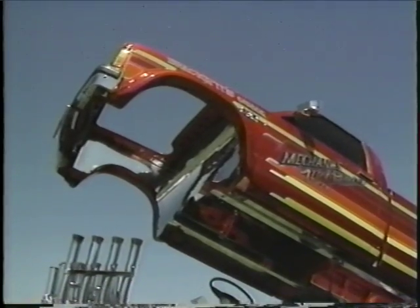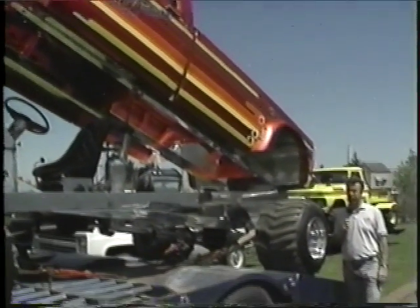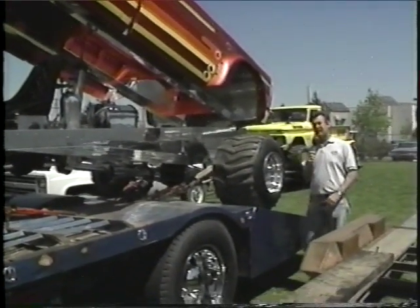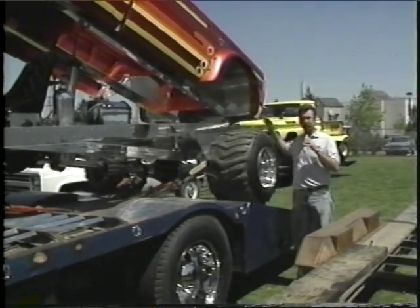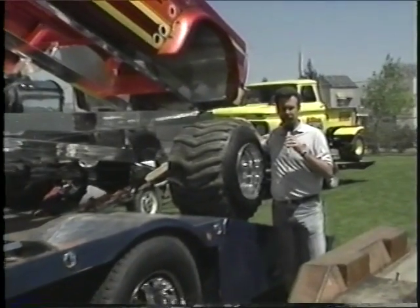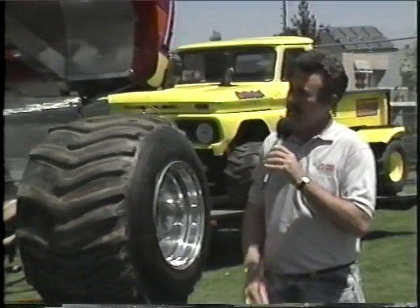For the pulling, the 6,200-pound modified 4x4, one of the most competitive classes we have in the sport. Kind of an interesting class. It's all important as to where you plant the weight. The ideal situation is to get as much weight on each tire as possible, weighing in at the maximum 6,200 pounds. You notice the mechanic's nightmare here.